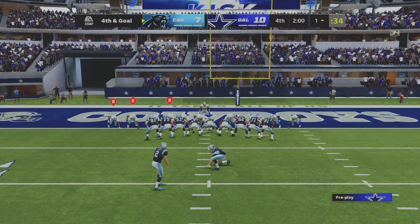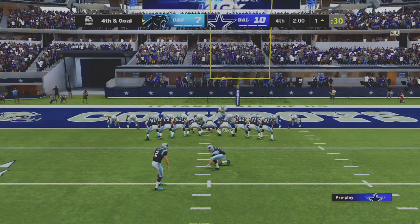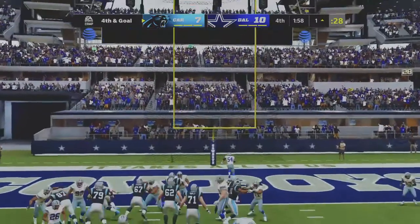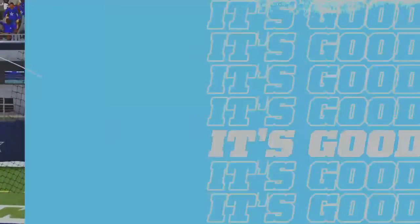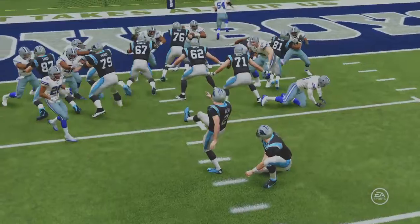So it's Panther football as we welcome you back. And they've got a 4th down now in a game that, to be honest, has been pretty much everything we could have asked for. And this one is right through. And we are all tied here in the final stages.